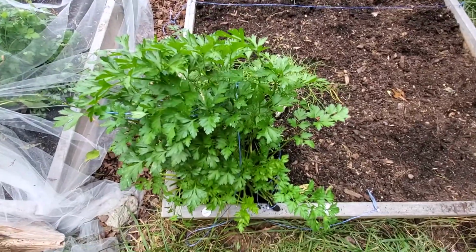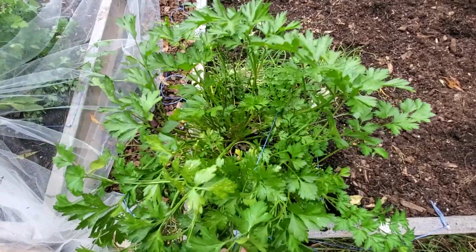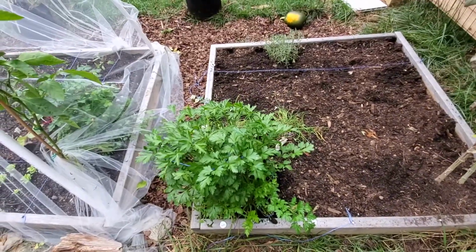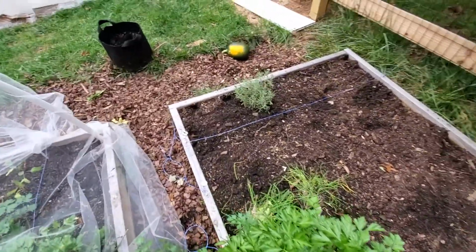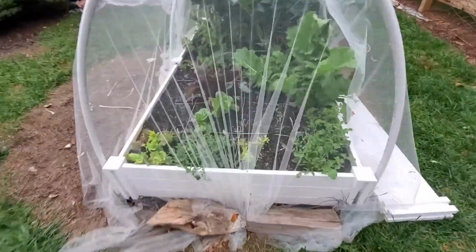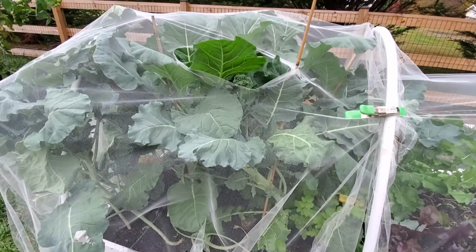And we did have a lot of swallowtail caterpillars in here. I don't see many here now, but they were all over this plant, and I did not pick them out because they are beautiful. And then over here we have all of my broccoli, which is pretty much taking up this whole section.